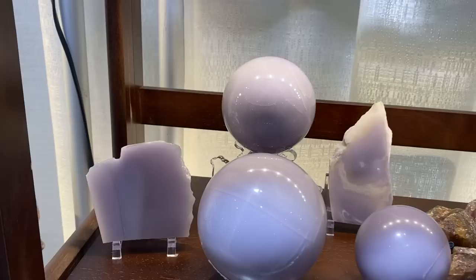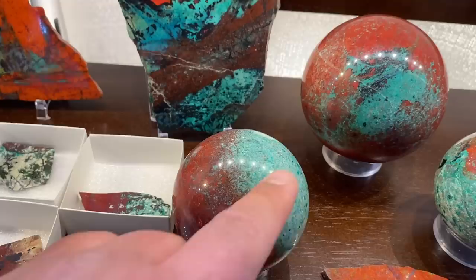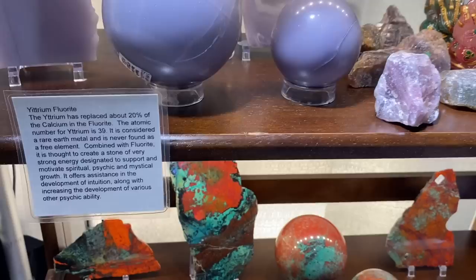Fantastic. Did you do the Sonoran? Yes. Amazing. Not the slabs, but the spheres I did. Great contrast between the green and the blue and the red. A lot of times when you find this material, it'll just be mostly red like this one, maybe a spot of green, or mostly green and almost no red. These ones got a good blend of both. That is a killer slab there. Really great work.